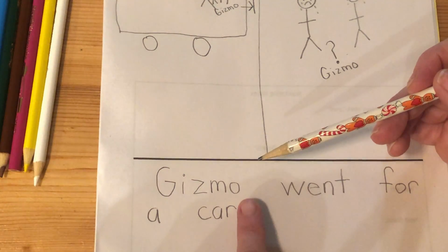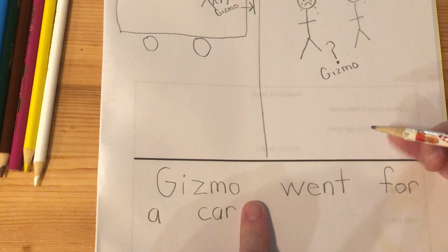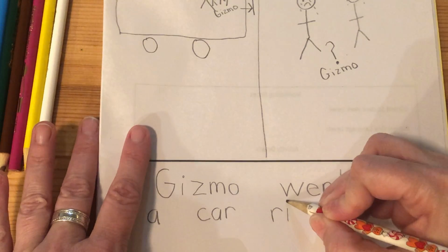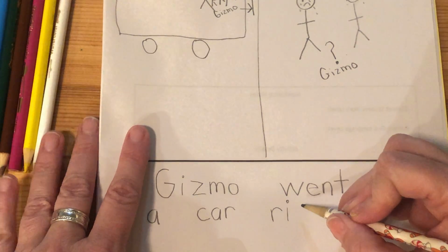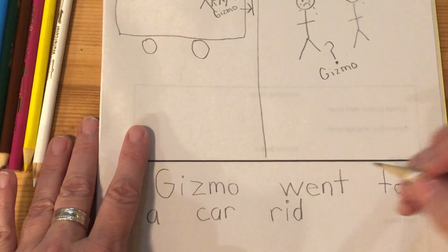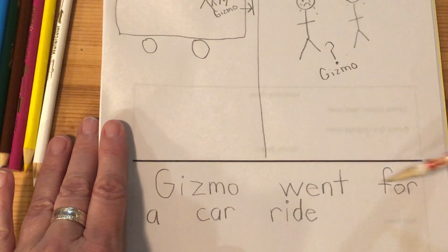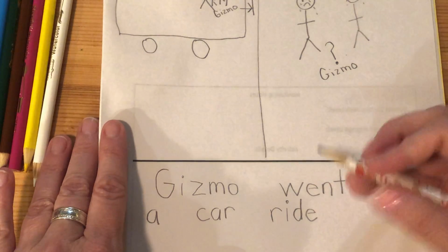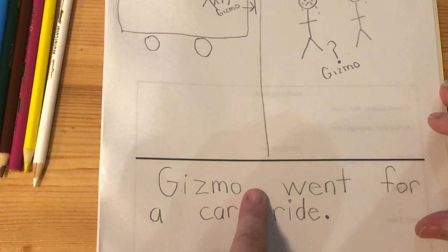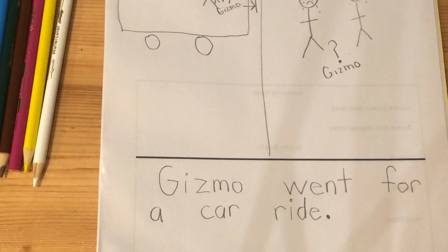After the R, what do I need? Always that finger space. I. That letter says its own name. There's a little hint there. R-I-D. And then what letter makes that I say its own name? We don't hear it at the end, but it's an E. Gizmo went for a car ride. We're gonna put a period. So I have my finger spaces between every word, and I have my end punctuation and my capital at the beginning.